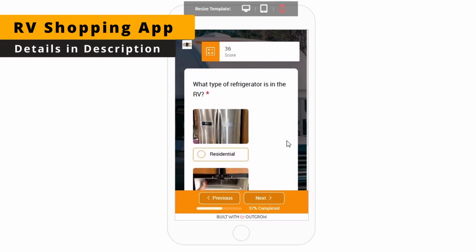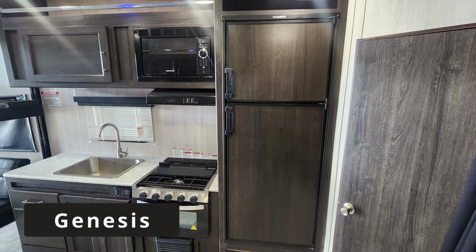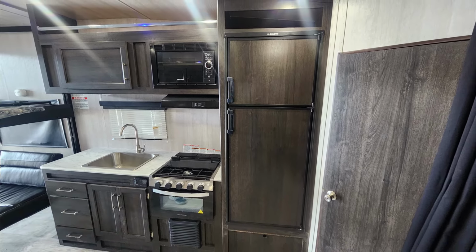Next, let's look at the refrigerators. The Genesis has a pretty typical gas absorption refrigerator, which is really great for boondocking because it doesn't require as much electricity as a 12 volt. Some people don't really like gas absorption because you can break them if you use them incorrectly.